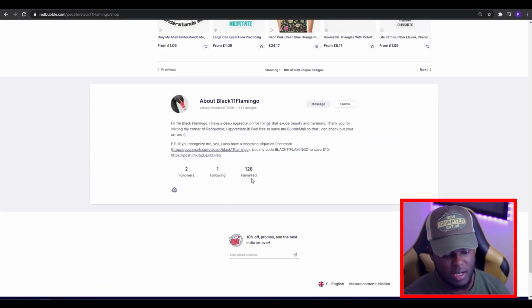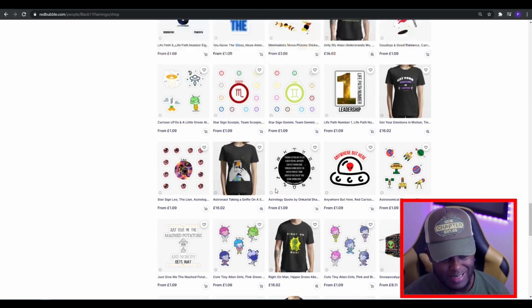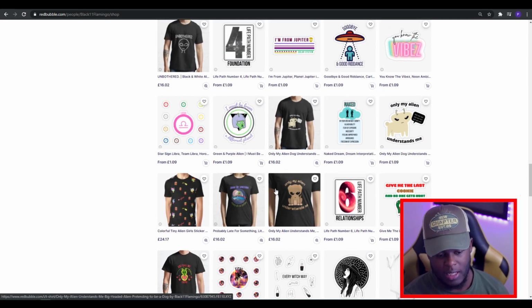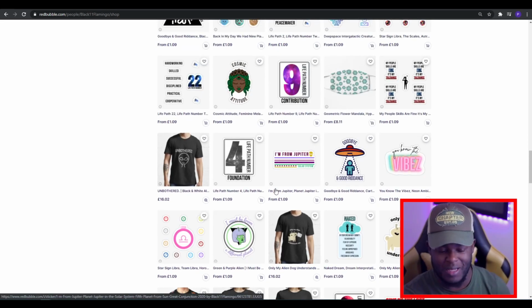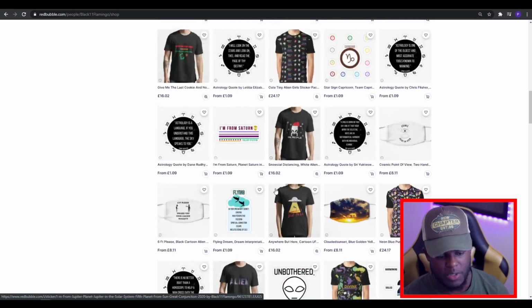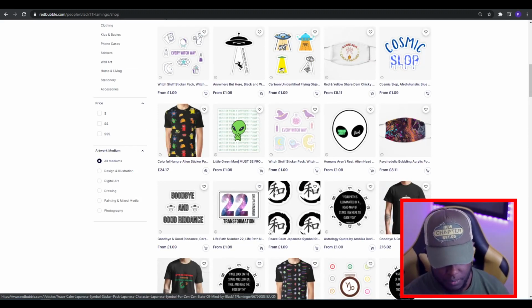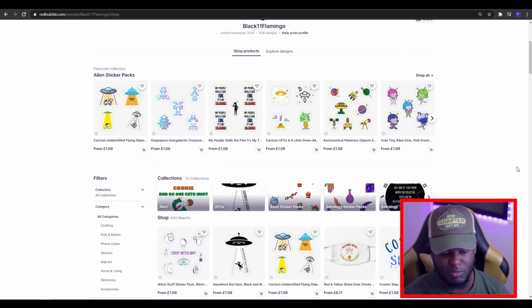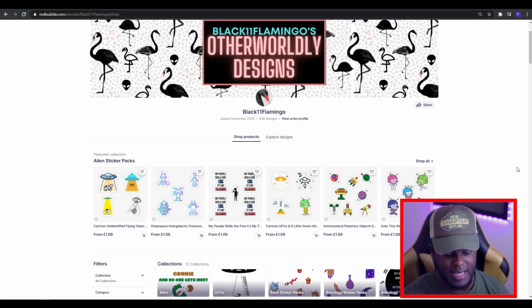Now this shop only has 128 favorites. In my opinion, I feel like this kind of shop could potentially end up with a lot more traction and a lot more traffic coming towards it, mainly because the person who's running the shop, when it comes to the designs, when it comes to the techniques and methods they're using, they're going about it the right way. I feel like they just need to get themselves out there more.